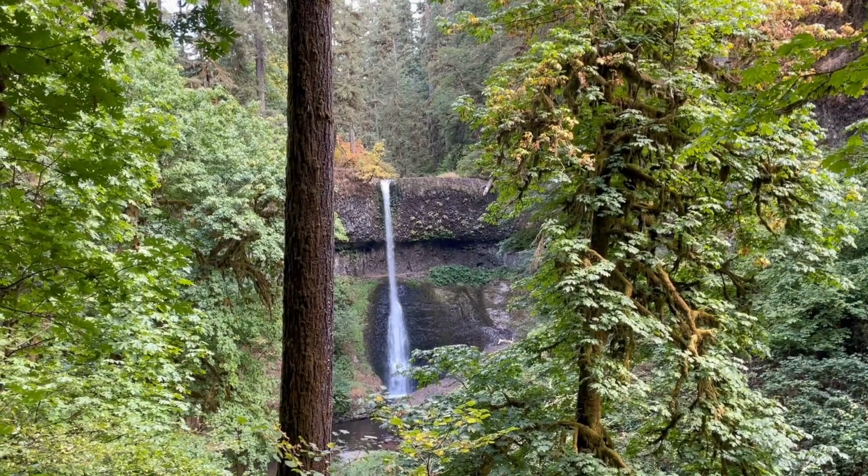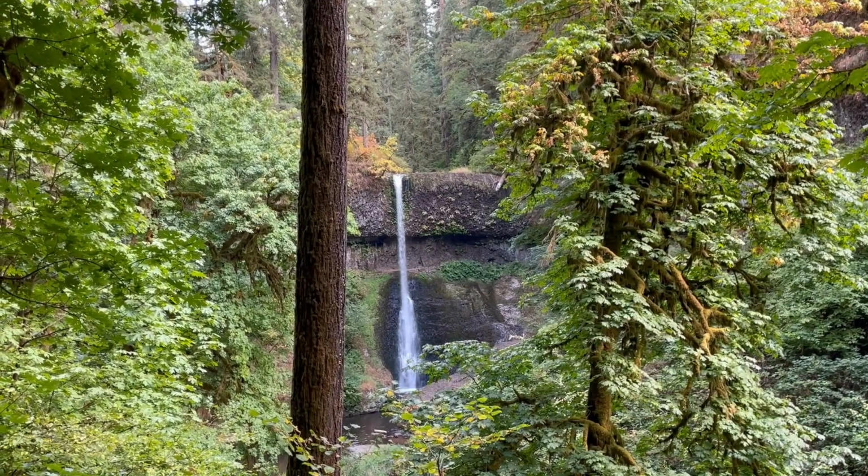Well, we hit another dry falls. This one behind me is Winter Falls. We also passed Drake Falls and Middle North Falls as well. So all in all, we saw 6 out of the 10 total falls.